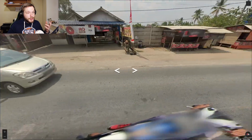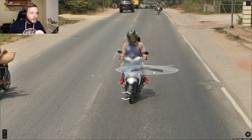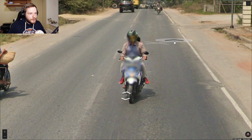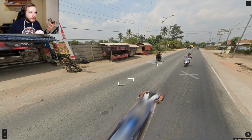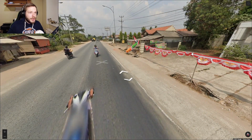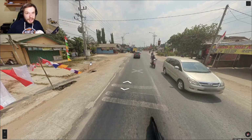Also, good thing to notice is that in Indonesia, many of the motorbikes will have like a blurred out front license plate. And in general, you will see a lot of motorbikes in Indonesia. So that's another good clue. And also in Indonesia, they love to put out their flags. So good to know how the Indonesian flag looks like.